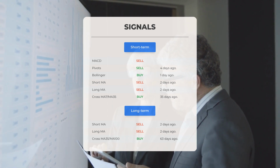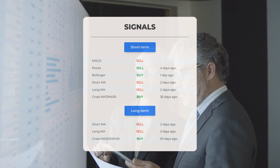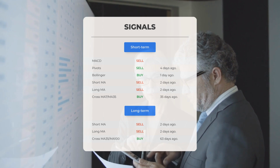When we examine the 12-month chart, we can see short moving average, sell signal from 2 days ago. Long-term moving average, sell signal from 2 days ago. The relationship between the short and long moving averages reveals a buy signal from 63 days ago.